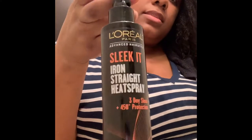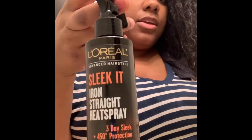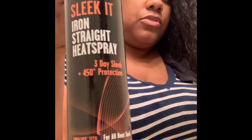All right, here we go. Okay, so I'm getting ready to use the Sleeky Iron Straight Heat Spray. It says 3-day sleek with 450 degree protection, so this is good for me. The spray was a little different. I'm used to the Tresemme heat protector spray, but I wanted to try something new. Plus I had a coupon, so that's why I'm using it here.